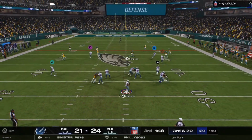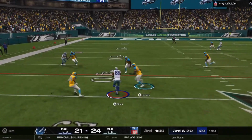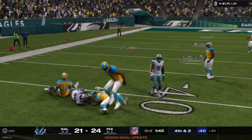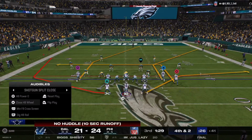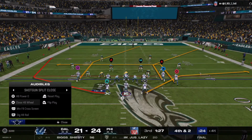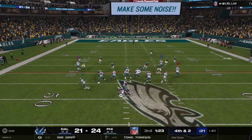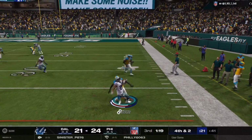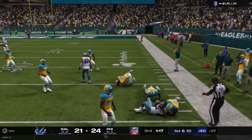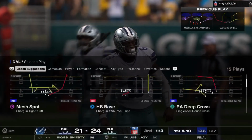Now on 3rd and long, they'll look to throw. He finds his man, complete. It's short. Give him 19 on the play, but they will still come up a bit short. And now it's 4th down. He'll look to throw. He's got his running back out of the backfield. And he'll be taken down, but he does have 1st down yardage.